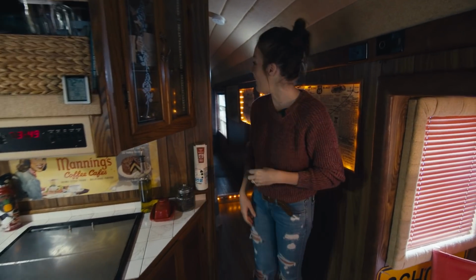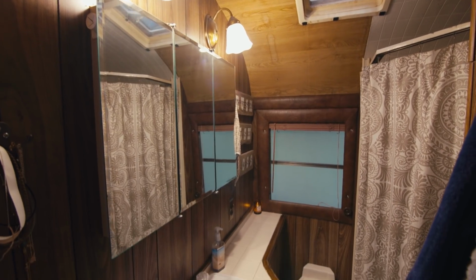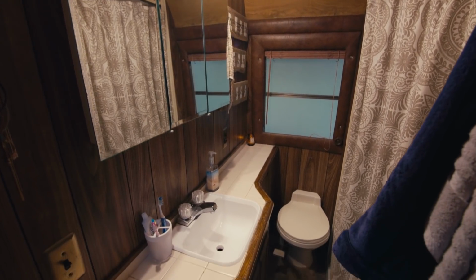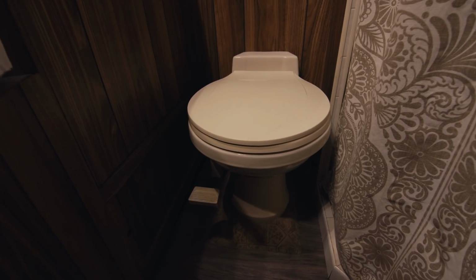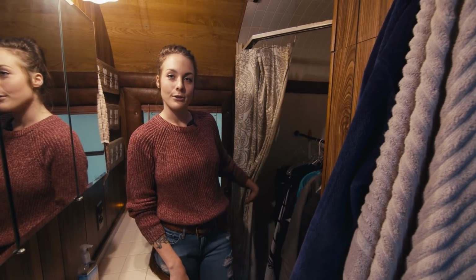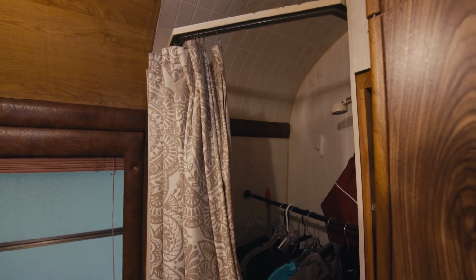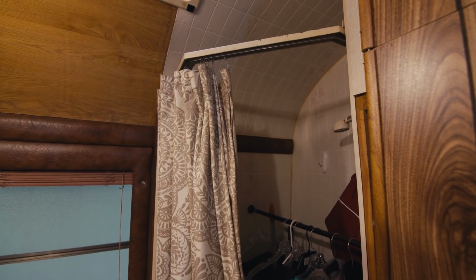So moving down the hallway, we have our bathroom, which is pretty spacious for an RV bathroom. We have a toilet, we have a shower, but it's just a closet for all of our motorcycle gear. With a little bit of work, it would work. But we choose not to use it. And we shower elsewhere so we don't fill up our tanks either.